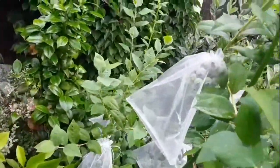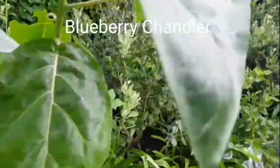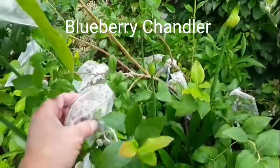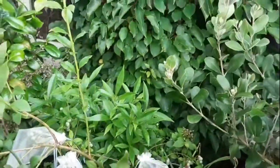This is the first of my 3 blueberries. I did a video the other day where I decided to bag some of the fruits on it just to see if I could save them from the birds this year. I've put a few bags on. Behind that is another Daphne.